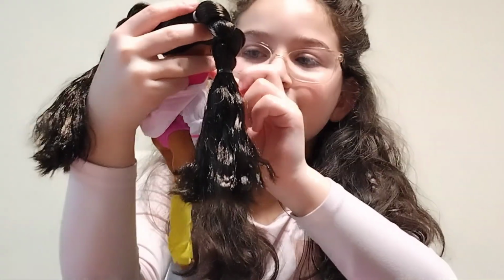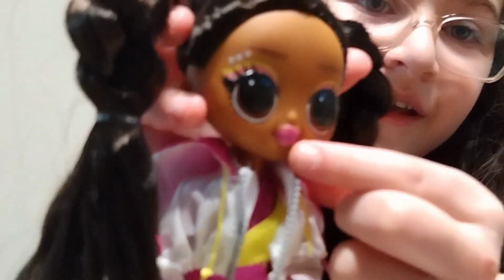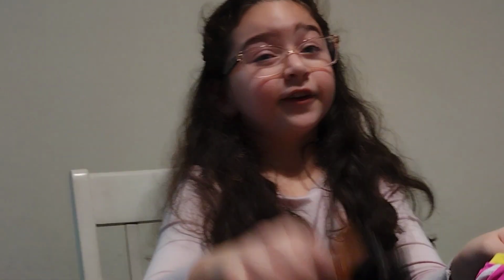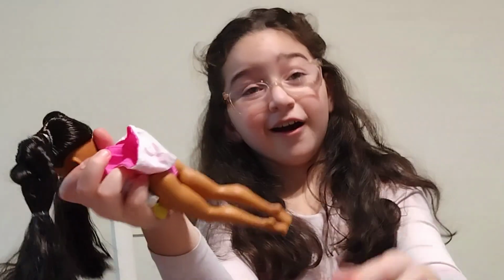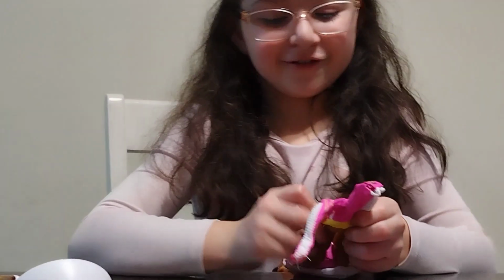I forgot to mention her makeup. It's so pretty. She has sparkly lips and a sparkly eyeshadow with some stars. Then we're gonna put her pants on. One thing me and my mom hate, like, are frustrated about: little dolls, when you put their pants on, because they have their hips, it won't even fit in their pants. How hard is that, right?